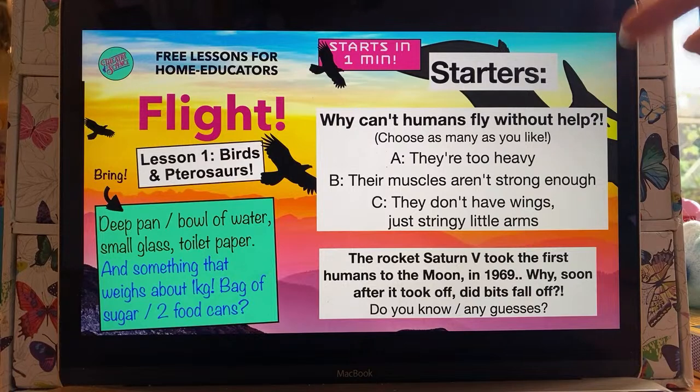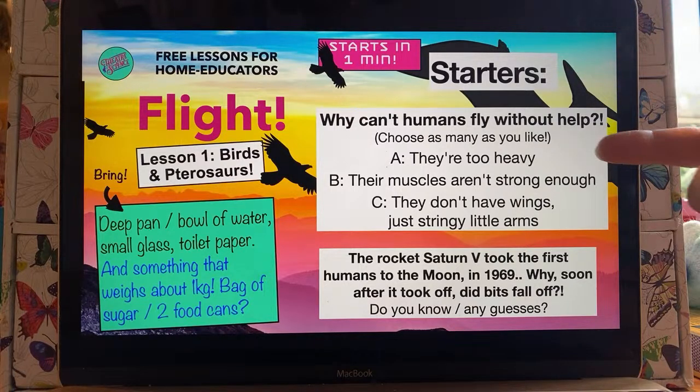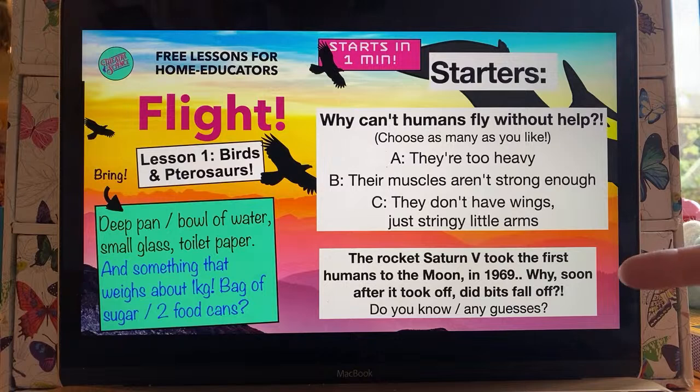And your questions. Question number one, why can't humans fly without help? You can choose as many of these as you like. It might be one, might be two, might be all of them. Is it A, they're too heavy, B, their muscles aren't strong enough, or C, they don't have wings, just stringy little arms? And question two, the rocket Saturn V took the first humans to the moon in 1969. Why, soon after it took off, did bits fall off?